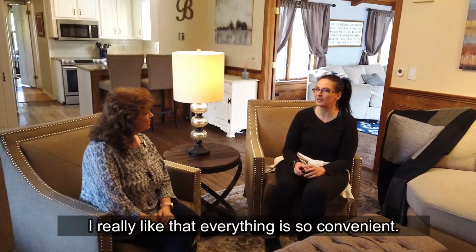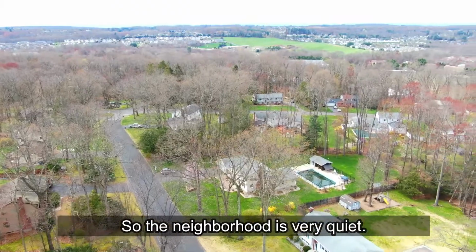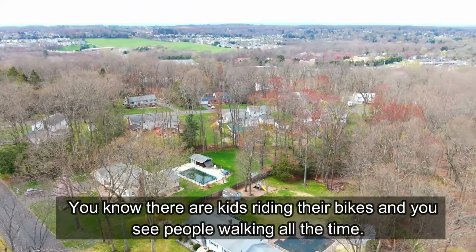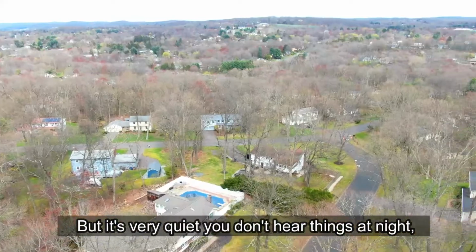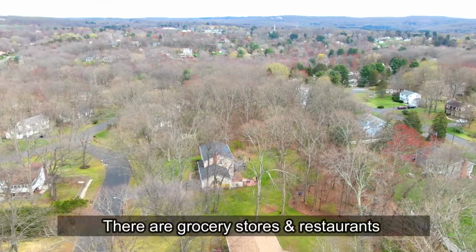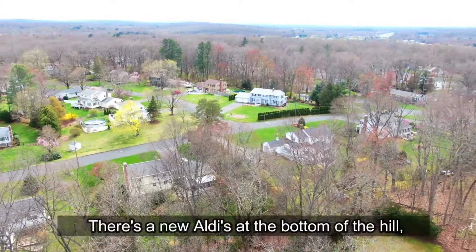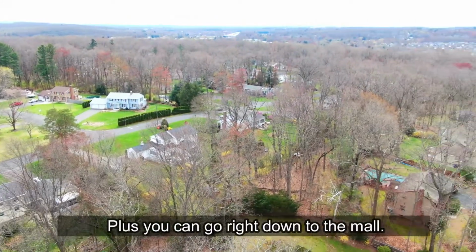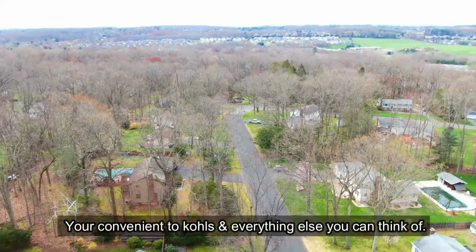We really like that everything is so convenient. So the neighborhood is very quiet. You know, there are kids riding their bikes and you see people walking all the time, but it's very quiet. You don't hear things at night or disrupting you, but there are grocery stores and restaurants that are just within a few minutes. There's a new Aldi's at the bottom of the hill. Plus you can go right down to the mall. You're convenient to Kohl's and everything else you can think of.